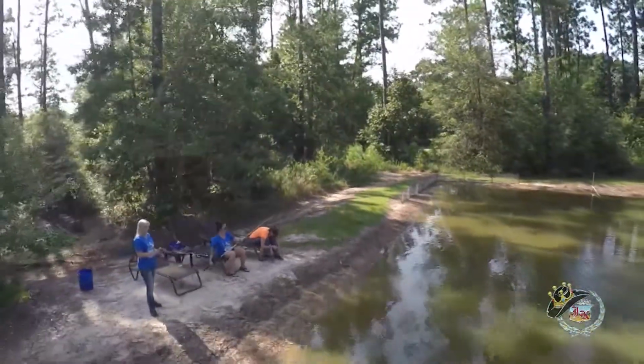You can catch your own bait before you leave your house and then bring it up there and you're ready to go. Stocking season's from November to June right now, so we'll be picking up stocking fish in November to June. It's too hot right now to seine or haul them, so we're waiting until all this warm weather passes.